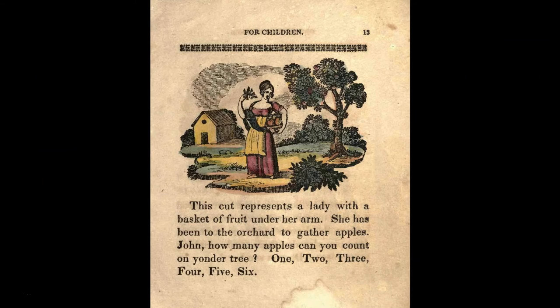This cut represents a lady with a basket of fruit under her arm. She has been to the orchard to gather apples. John, how many apples can you count on yonder tree? 1, 2, 3, 4, 5, 6.